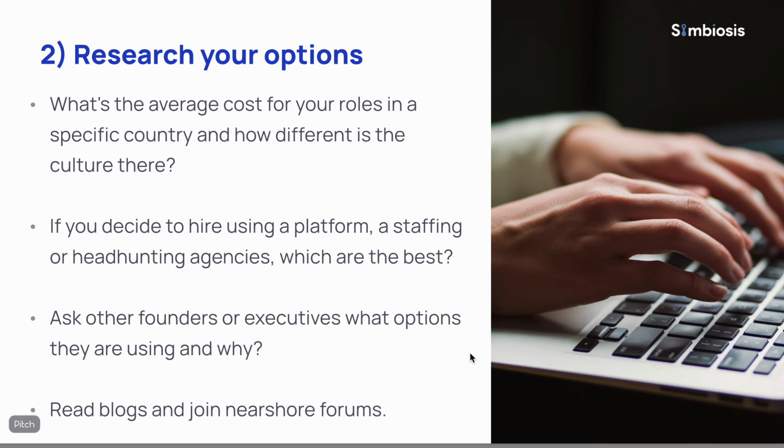Then the second step is to do some research on your options. As I mentioned, what's the average cost for your roles in a specific country, and how different is the culture there? This is a very important thing. Sometimes we say, it's okay, they will adapt. But it is easier to find people that are already adapted than to force them, or to try to change their working methodologies and all this stuff.